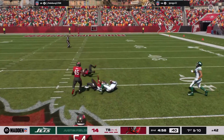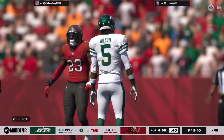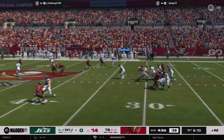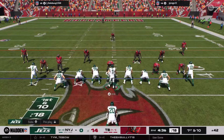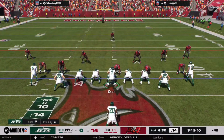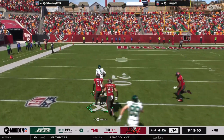He finds Wilson coming across the field. And they will bring him down on the other side of midfield. That's his 3rd catch of this first half, and good enough for a first down. The defender has to do a better job here, Mike, of getting depth. He wants to elevate that ball to give his secondary defender a chance to make a play. He gets too much width, not enough depth, and a quarterback like this has got to take advantage.